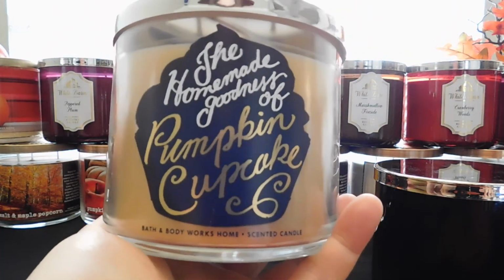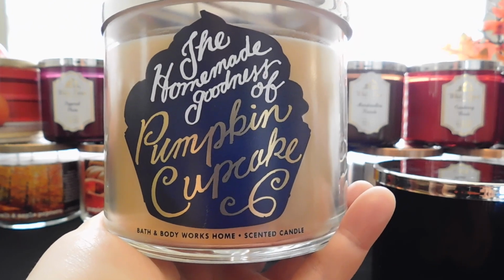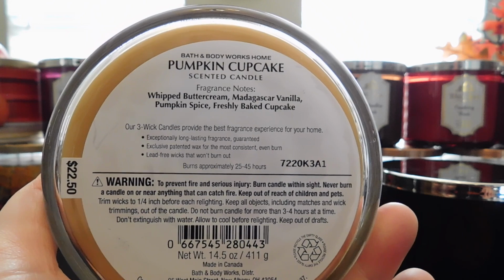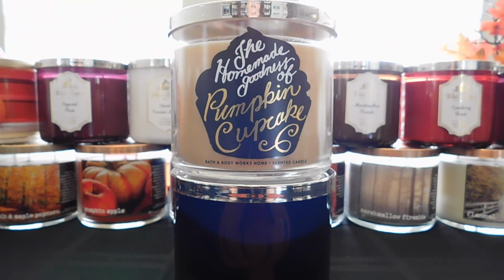And the last one I have in this packaging is Pumpkin Cupcake, the homemade goodness pumpkin cupcake. Again, not really a huge fan of this packaging. This is with buttercream, Madagascar vanilla, pumpkin spice, freshly baked cupcake. This is a returning favorite. I had neglected it for years.